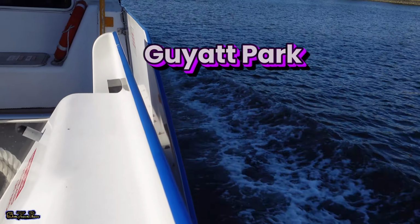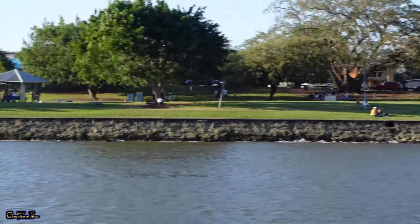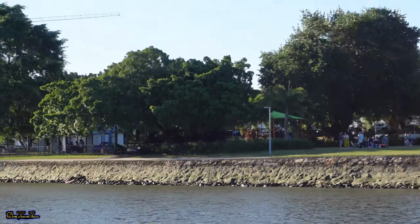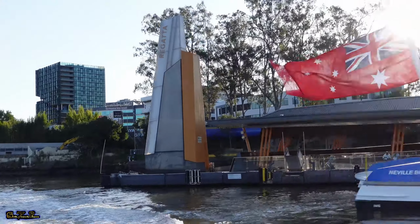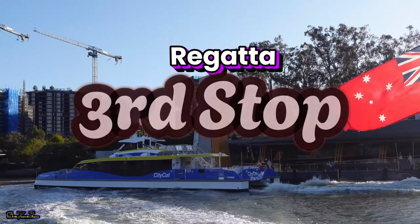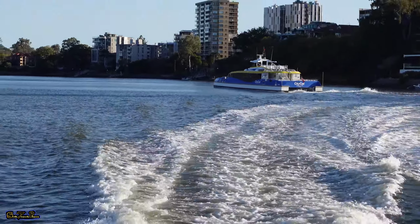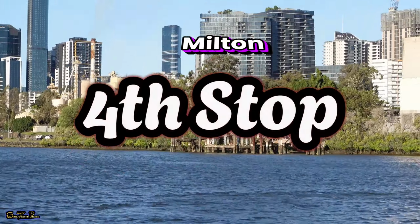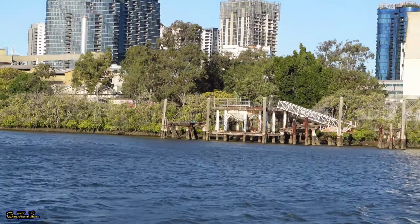And not too far off on the opposite bank, we stop at the second stop at Dutton Park. You can see families and people out and about enjoying the cool weather. Next stop, Regatta. We're coming close now to the city. Next stop, Milton, one more stop away from the city. In the foreground, you can clearly see the skyline of the city as well.